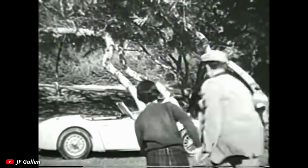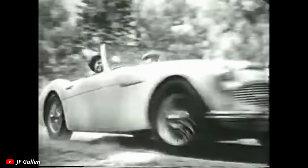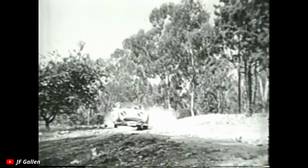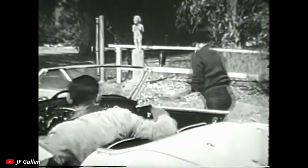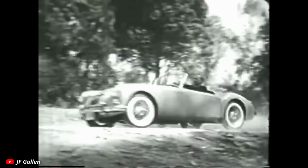Now, as the 50s carried on, more affordable high-performance sports cars were becoming available, and those were targeted directly at Porsche's primary market, which was the United States. The 356 was quite expensive. By the mid-50s, you could have the new Healey 100 for about $2,900, while the cheapest 356 was around $3,500.